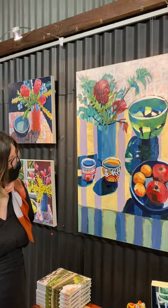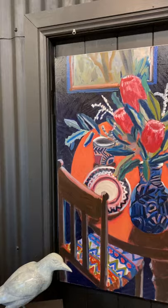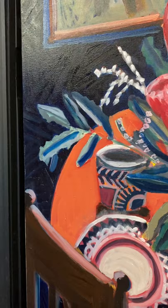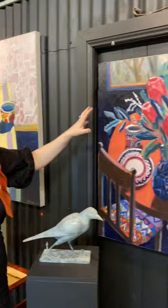Now this was my favourite. I had actually considered maybe keeping this one for myself, but it just sold right before I even had a chance to think of why I couldn't sell it to someone else. I think this is a particularly successful one. I adore the dark. I think it's the contrast, isn't it? It's the dark with this amazing punch of light. And it's the composition, because it's all about linking the darks and the lights together, really.